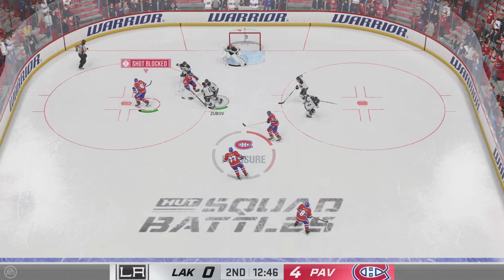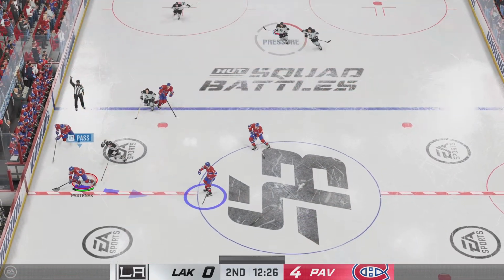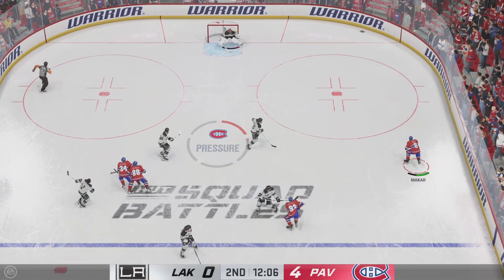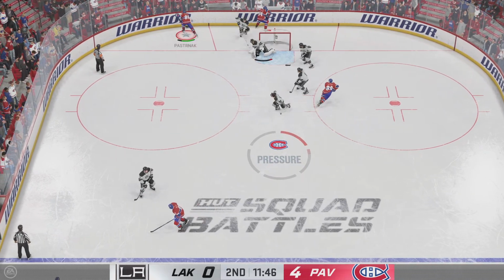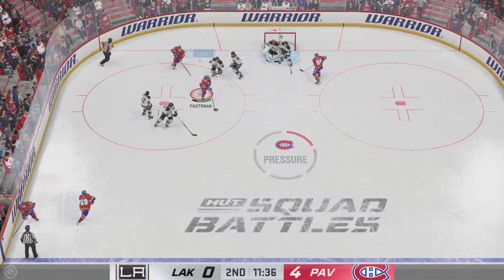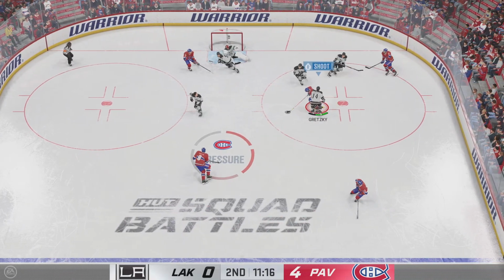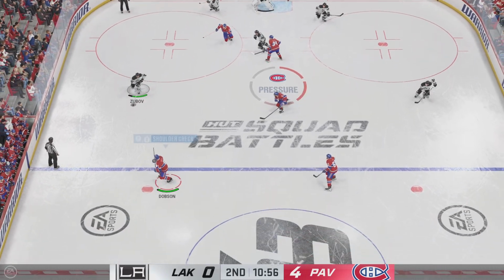To the low slot! And the traffic neutralizes that threat. The Canadians take possession here in the open ice. Picked up along the boards by Matthews. Hammers one. Oh, he got a piece of it to keep it out. Deep inside his own end, right in front. Can he get out of pressure?